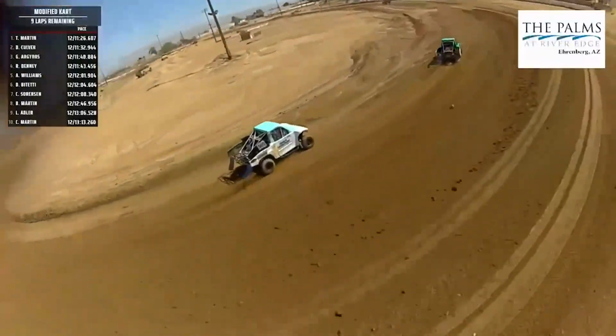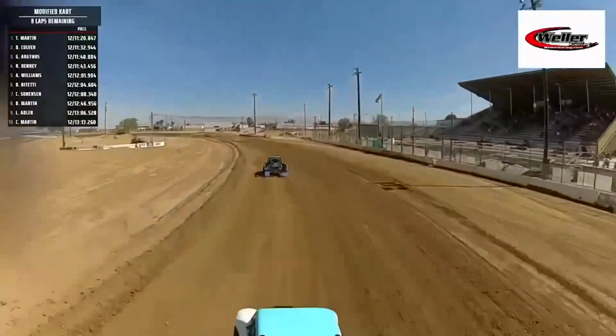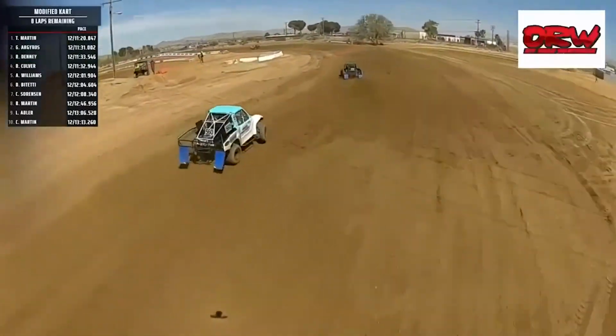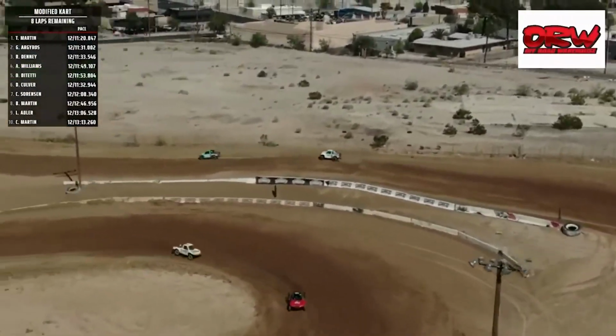Talon Martin crosses the line one more time with about three-quarters of a straightaway lead. Argyros in second, Denny third, Culver. Let's see if he served that black flag. He's falling back in the lineup.